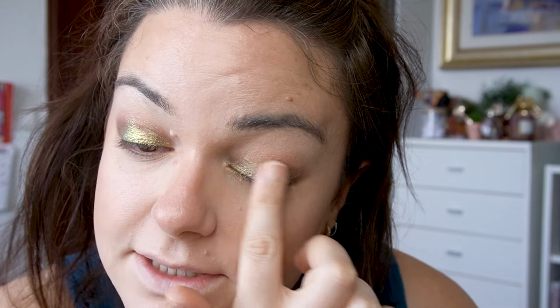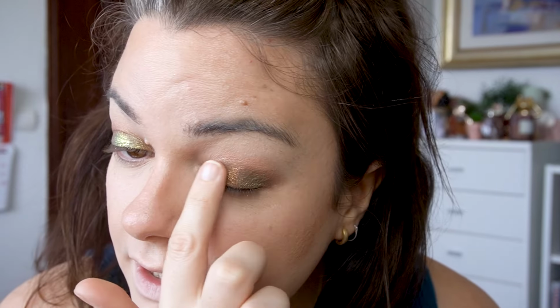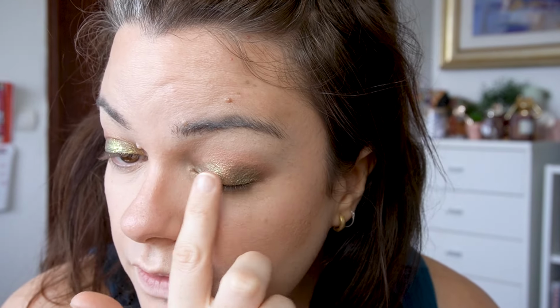It has like more of an orange. Oh, that's like metallic. That is metallic. That is just like a mirror. That is so smooth and so soft. Oh my goodness. Oh, beautiful. I'm so glad that I bought this again because I love it. I could end up going into this one.